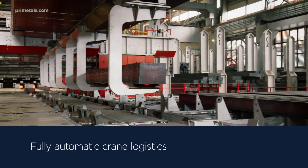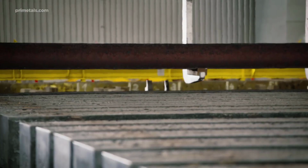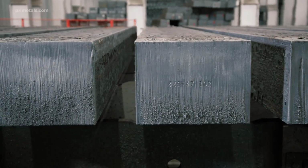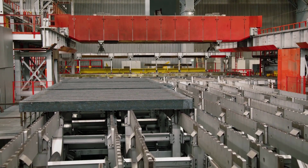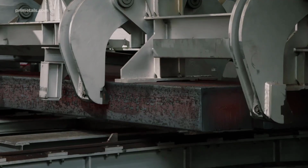Run-out and yard logistics enable autonomous operation without operator intervention. Blooms are either directed to the cooling bed or stored in slow cooling boxes for optimum temperature control.